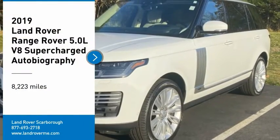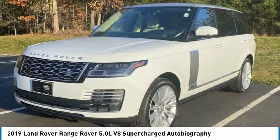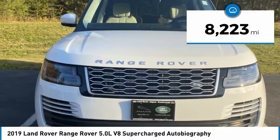Take a ride in the 2019 Range Rover. The luxury that's more than a luxury. It's quite apparent throughout our Range Rover heritage. This vehicle has less than 9,000 miles.